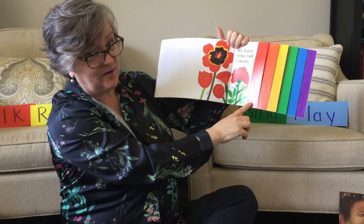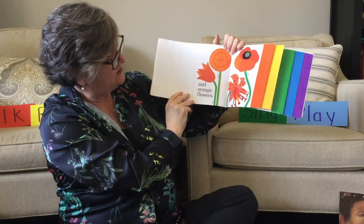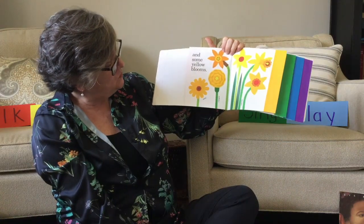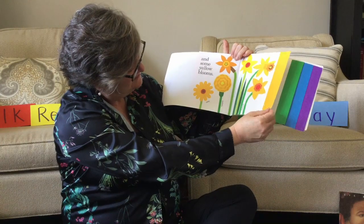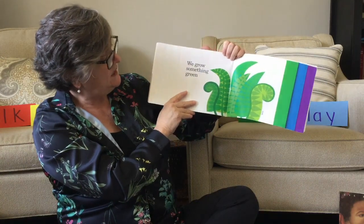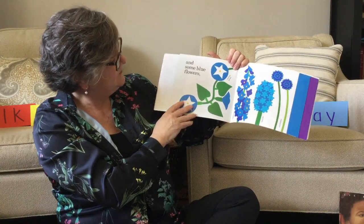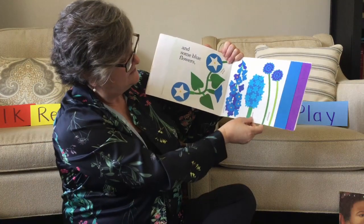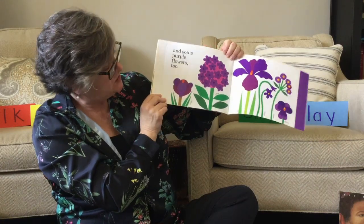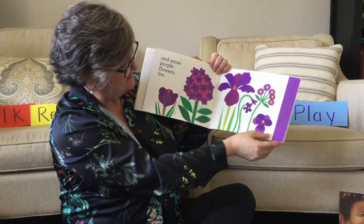We have some red flowers. There's the rose. And some orange flowers. This is a tulip and a lily. And some yellow blooms. Daffodil. This is marigold. We grow something green. These are the ferns. And some blue flowers. Hyacinths and cornflowers, morning glory. And some purple flowers too. This little one's called a crocus. And we have violets and irises.